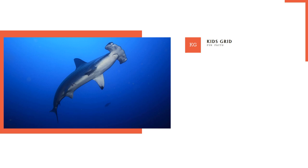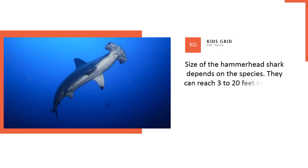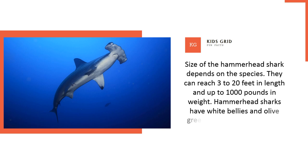Size of the hammerhead shark depends on the species. They can reach 3 to 20 feet in length, and up to 1,000 pounds in weight. Hammerhead sharks have white bellies and olive green or gray-brownish back.